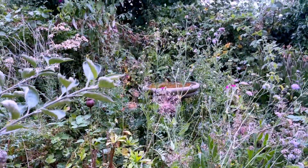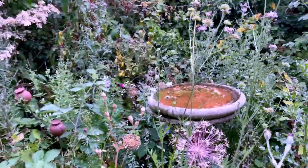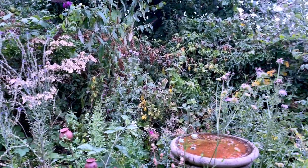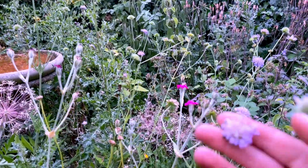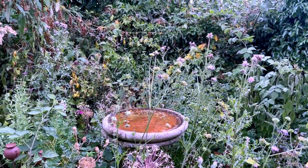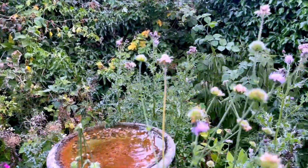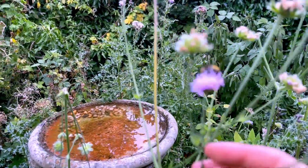But over in the wildlife corner, it's all starting to go over a little bit now. This area has its big hurrah in spring and late spring. We've got the field scabious here. They're flowering, and the butterflies and pollinators love that. And there's a lot of thistles, which, funnily enough, the finches love the seeds from, so I won't be pulling all of them. Hello, bumblebee.